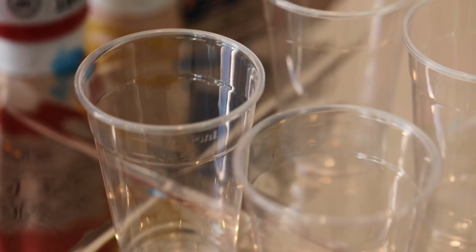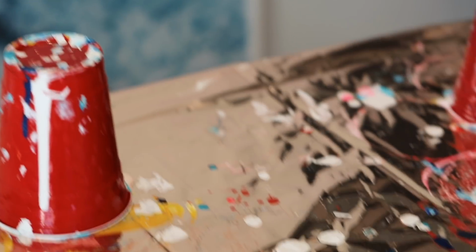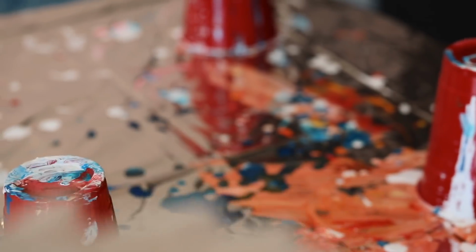Then I have just not three, can I even count? I've got 5 plastic cups. I'll use this to mix my colors in. And then I put down some red cups because there's lots of drips and it just works better if there's something for it to sit on.